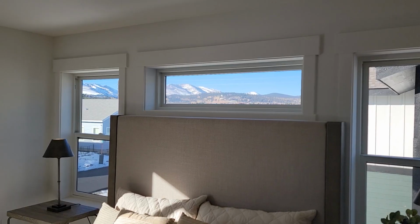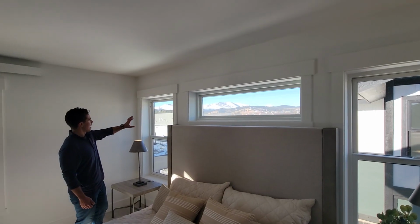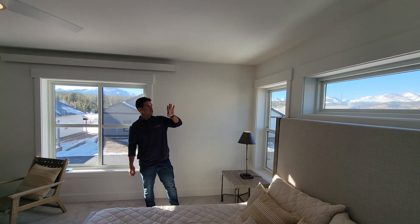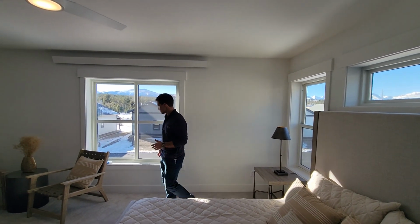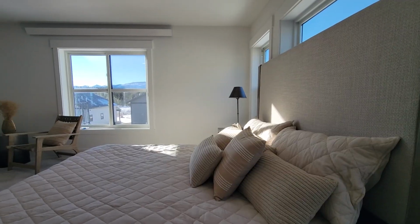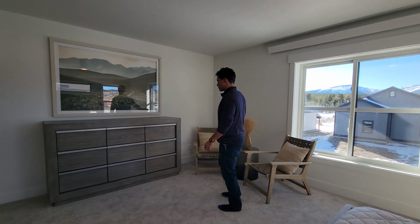I love these accent windows on either side and above the bed frame, outlining the mountains in the background. And what's great is that you don't really look into your neighbor's windows, which is awesome. And then you've got some more views off of this side. So the natural light is abundant in here. I love this little area here to set up an office or a reading nook.